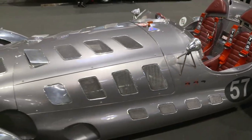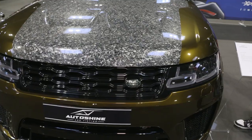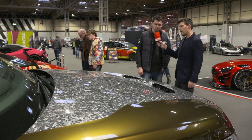We specialise in PPF, vehicle wrapping and window tinting. We're based in Telford and Shropshire. Been going about 21, 22 years now, so a long time. The Innozatec just looks like paint and you can't really tell it's not paint, which is really nice.